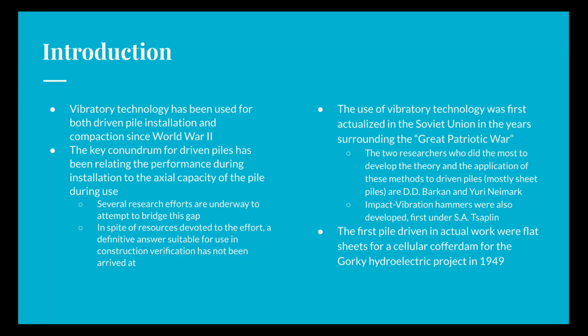There are several research efforts, most of which are in Europe, that have been going on for at least the last 20 or 25 years to attempt to bridge this gap. At this point, however, there is not a definitive answer which is suitable for use in construction verification. In other words, you drive a vibratory-driven pile, you measure the speed of installation and the size of the hammer, and then you say, well, because of that, the pile has this axial capacity.